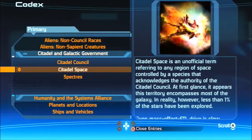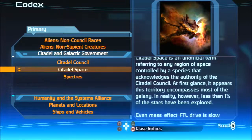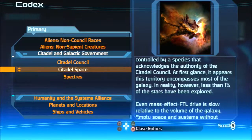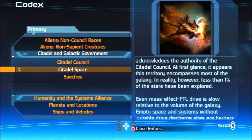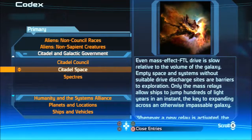The Citadel space is an unofficial term referring to any region of space controlled by a species that acknowledges the authority of the Citadel Council. At first glance, it appears this territory encompasses most of the galaxy. In reality, however, less than 1% of the stars have been explored. Even Mass Effect FTL drive is slow relative to the volume of the galaxy. Empty space and systems without suitable drive discharge sites are barriers to exploration.